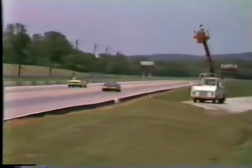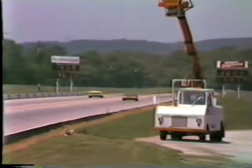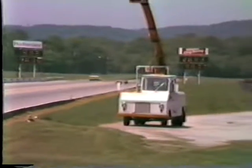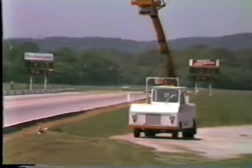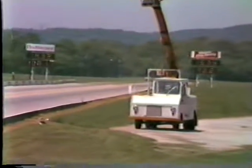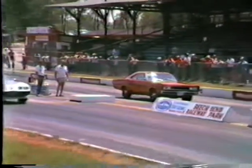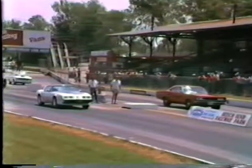Green light start, both races. Left-hand lane takes the lead, wins with 14.52 at 100.11. Right-hand lane, 15.36 at 92.2. A Hemi with the automatic. And in the right-hand lane is Matt Ward driving an 80 Trans Am, a 301 turbo, and an automatic.